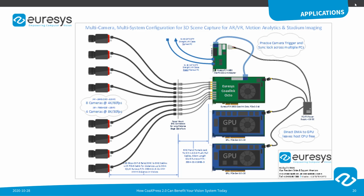This is something you typically see in a type of virtual reality or 3D scene capture application, or also quite common in stadium imaging. And this shows how convenient and easy it is to interface to many cameras in the system, even when it would be 64 cameras, for example, with 8 setups like this. The ability to synchronize the cameras in real time is a really great feature offered here.